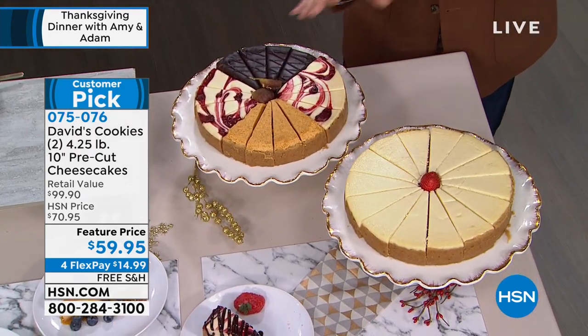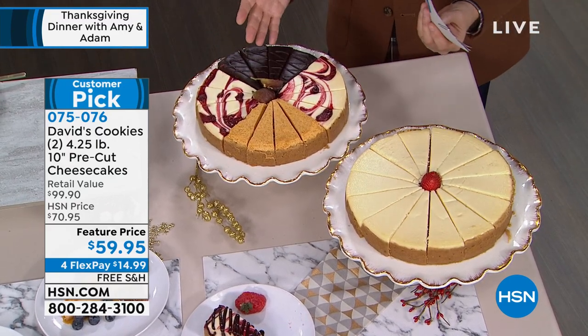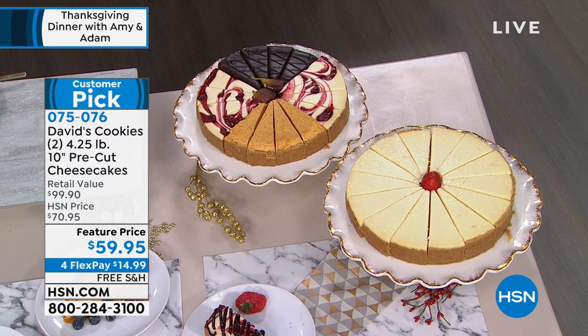This is really a lot of slices to accommodate all the family this holiday season. And if you get the sampler, obviously, everybody can pick their favorite. That amazing strawberry cheesecake, the cherry swirl. I love that cherry swirl. Over here, if you just wanna do two of the originals, you can do that, or do two of the samplers.